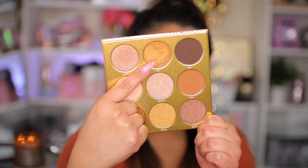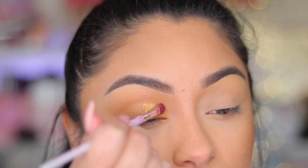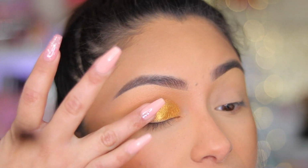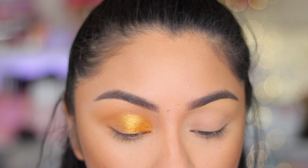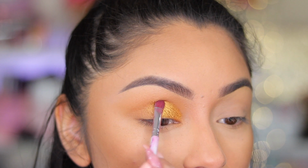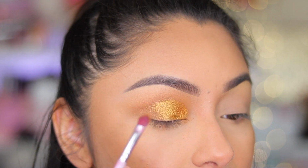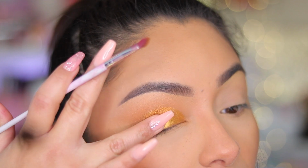The next color I'm taking is called Idia. That is beautiful. I'm going to take my finger, and I can feel that it's very buttery, very nice. With the brush, I'm just going to kind of create like a line right here, just so it can look a little bit cleaner. But with my finger, I'm getting that intensity that I want.